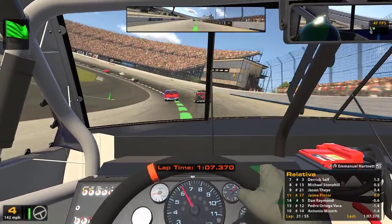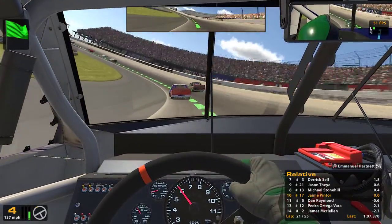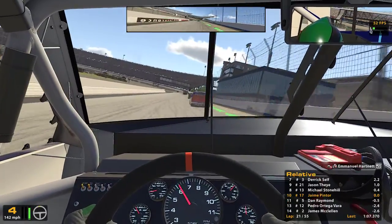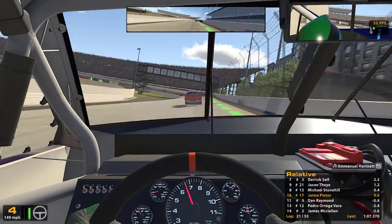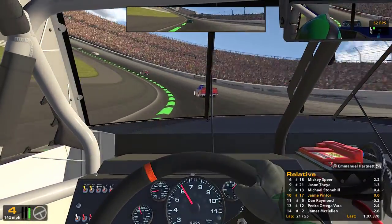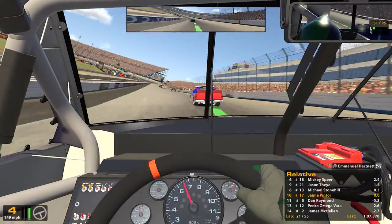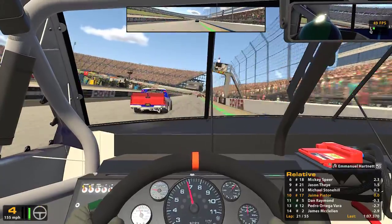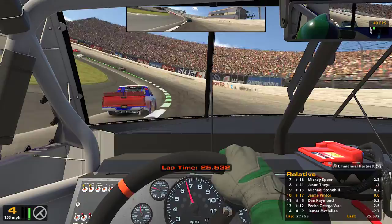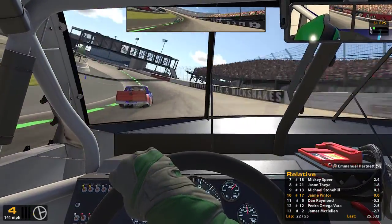Oh, this is a way better angle for me. We're in the top 10 right now. Yeah, we are running P10 right now. Hopefully we can keep it there. And our damage is not looking like it's affecting our speed. 13 just clipped the apron just a little bit. We got a run on him. Yeah, I got a big run. Took the outside. I walked up the track.